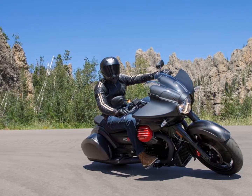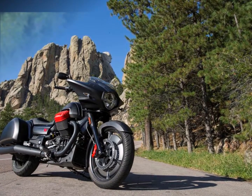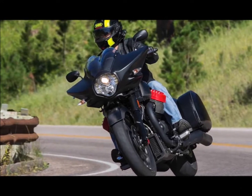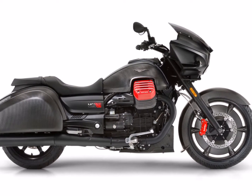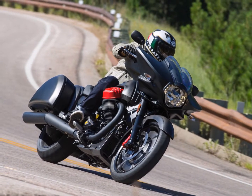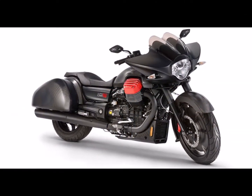Crashing the seemingly monolithic North American cruiser market can seem like a Sisyphean task to outsiders, but Guzzi made significant inroads with its excellent California series, introduced in 2013. Then, at the 2014 EICMA show, Moto Guzzi rolled out a real eye-catcher, the concept MGX-21. It was big, black and ostentatious, and people loved it, but nobody, including Moto Guzzi designers, thought it would ever see the light of a production line.